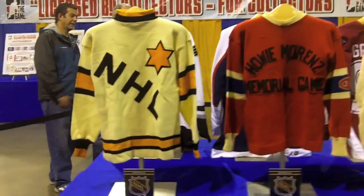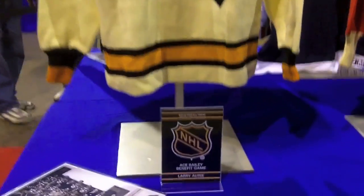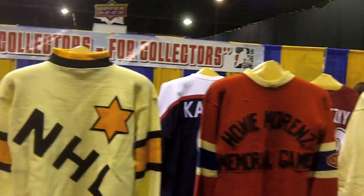Eddie Shore viciously checked Ace Bailey, ended his career, and they did an All-Star game, the Toronto Maple Leafs versus the rest of the NHL. I have the NHL. I've never seen available an actual Toronto Maple Leafs jersey which had across the chest Ace. Okay. And it was blue and white. Okay. So that's the first one.